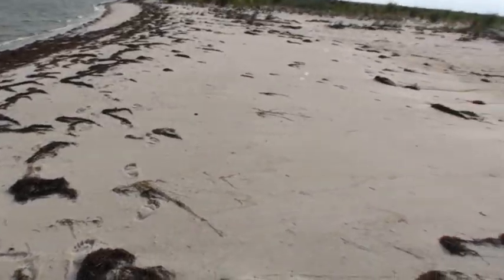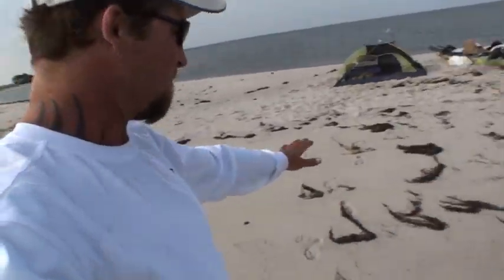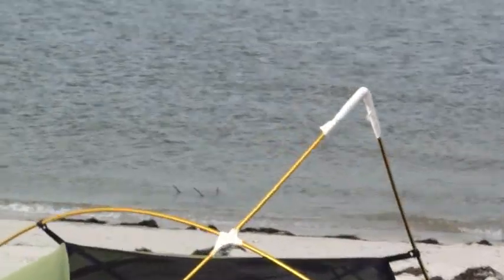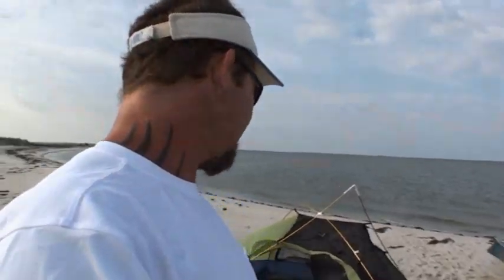Storm last night pushed a lot of wind, a lot of water on this side of the island. Full moon, high tide, and I had wash over. This was completely washed over. My tent was right there. So while I was moving it, I broke my tent pole. Too much pressure on it, had sand all caked in and water inside of it, so I broke my tent pole.